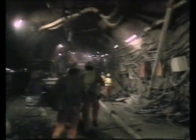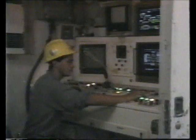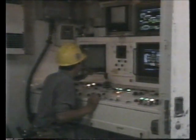Personnel travelled in 3-car man riders. Each of these would carry 90 people, and at the height of the construction work, 1,000 were taken in and out of the tunnels every 8 hours, 24 hours a day. The railway was managed by a controller based underground. In a typical 8-hour shift, he would have to authorise up to 80 separate train movements.